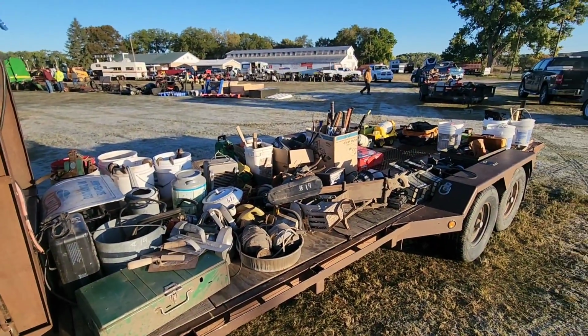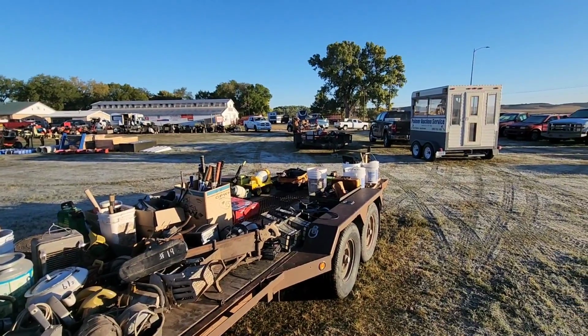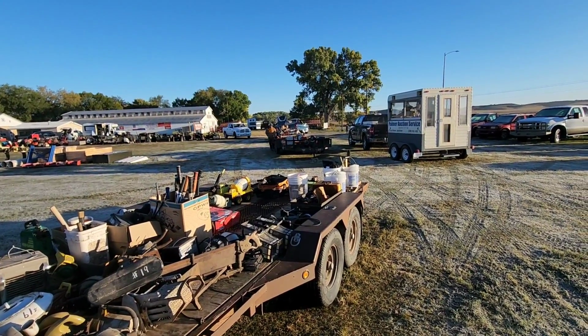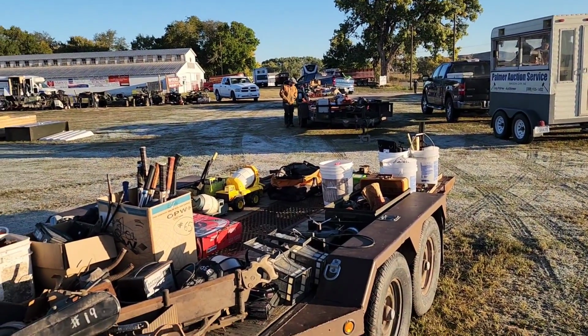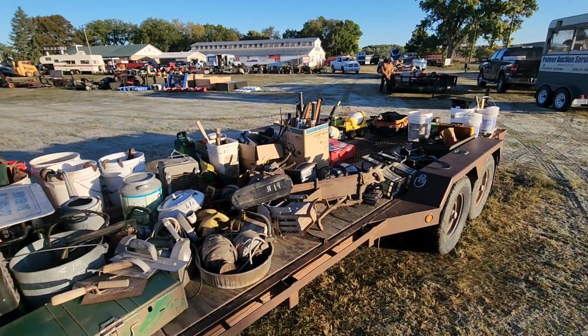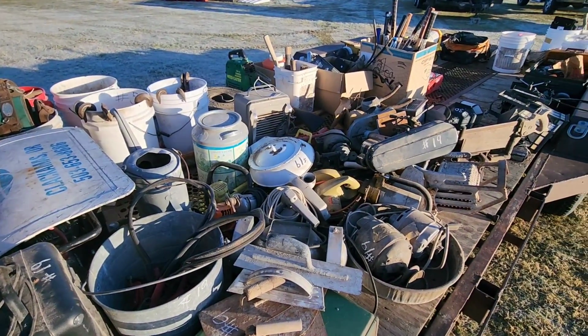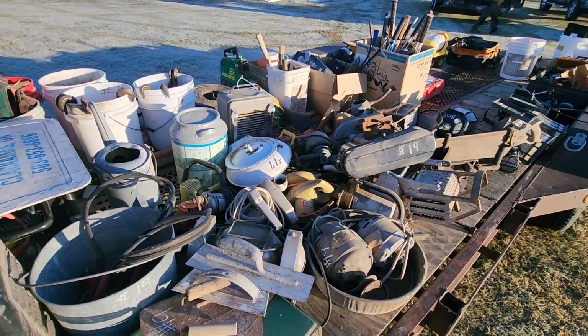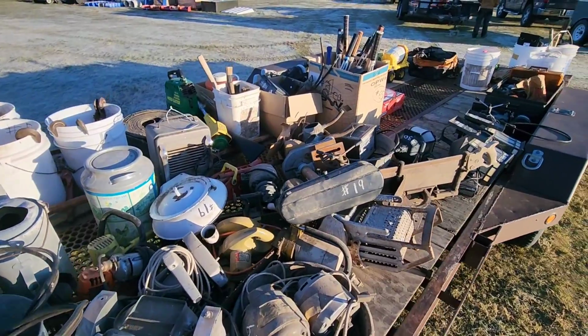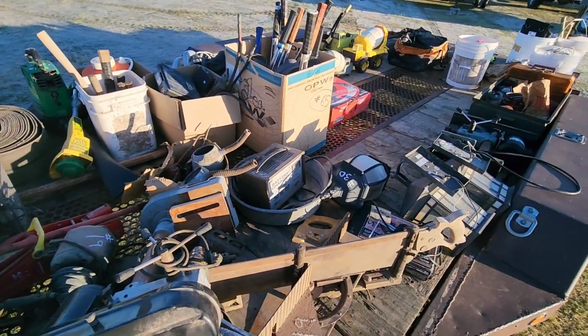So, usual thing that goes on, they have these trailers full of smalls. It appears there's 3 trailers this year. And sometimes they sell the trailers as well once the smalls are gone. But we'll give you kind of an idea what's on these trailers. Lots of shop equipment and odds and ends and doodads. Let's kind of give you an overview of what's here.